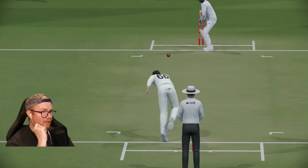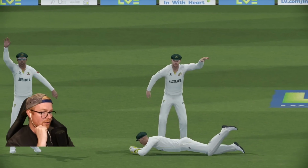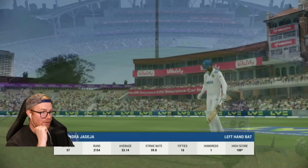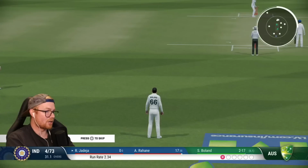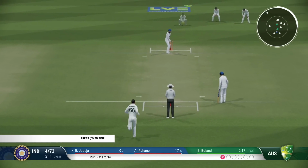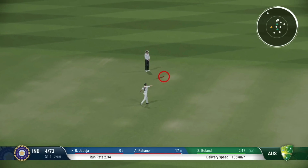Let's take a look here. That was too short to drive. It was on a good length. Carey takes an outstanding grab ahead of Smith. Kohli departs with 29 of 75, only 3 boundaries in that knock, as Jadeja walks out to the crease. Let's see how they go. Hopefully they do not lose any more wickets quickly. Let's have a look at this ball though. Scotty bowling, 2 for 17. Straight away, Jadeja on the aggressive.